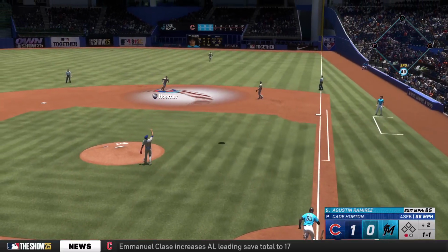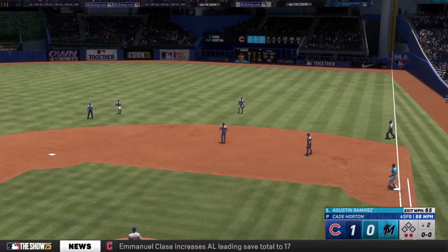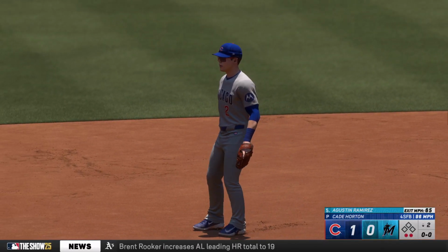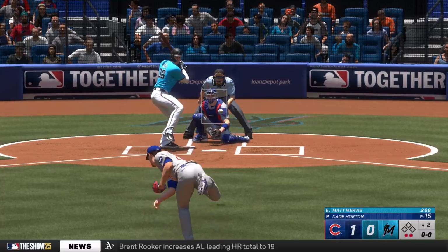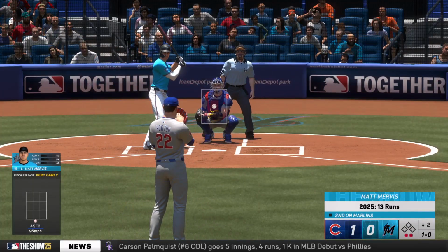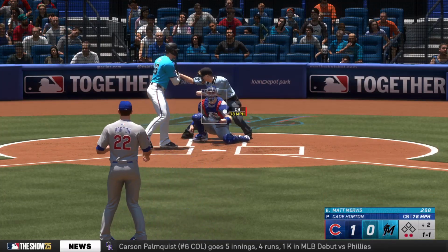Popped up. Horner. And makes the grab. And there's 2 down. Batting sixth, first baseman, Matt Mervis, the next up for the Marlins. And the first pitch misses for ball 1. This lineup's going to have to find a way to make him work a little harder out there on the mound. I mean, he is just mowing them down.